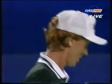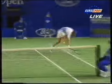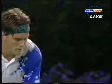Advantage, Woodforde. He's covering the net like a blanket. He had to there. It's a good backhand volley. That was a very, very difficult volley to make. It was actually below the height of the net when he hit the ball.